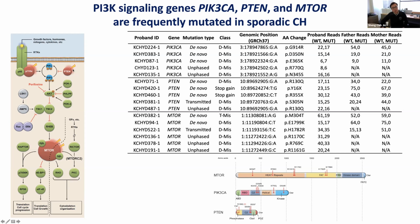And PTEN encodes the PIP3 phosphatase that reverses this reaction. PI3K pathway genes have been shown to regulate the growth, proliferation, and differentiation of cells in multiple tissues, including neural stem cells in the developing ventricular zone. Related germline and mosaic mutations have been defined in multiple brain and body overgrowth syndromes. I want to point out that in our cohort, these are not somatic mutations. These are germline mutations with allele balance between 43 and 53%.